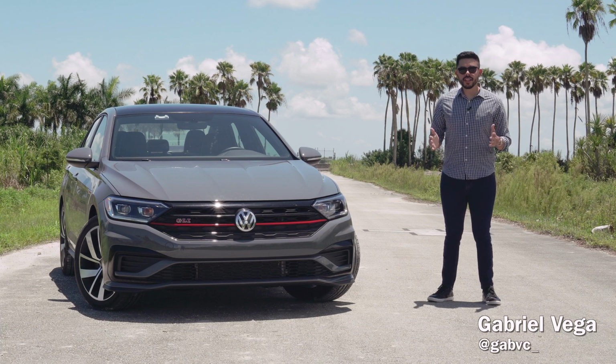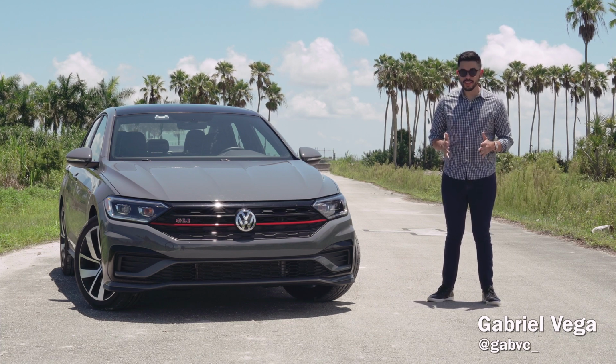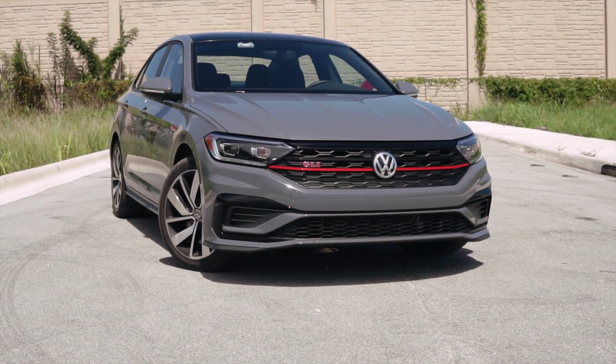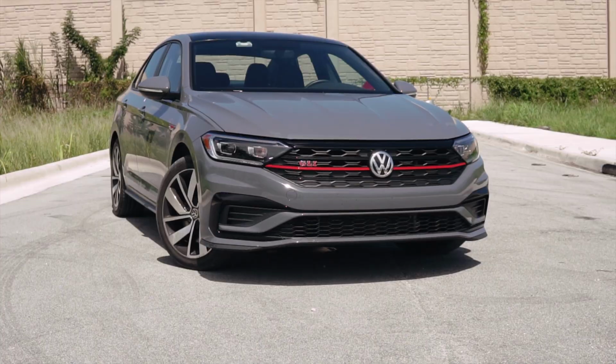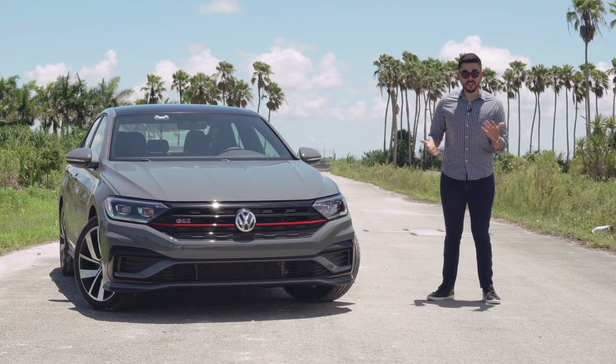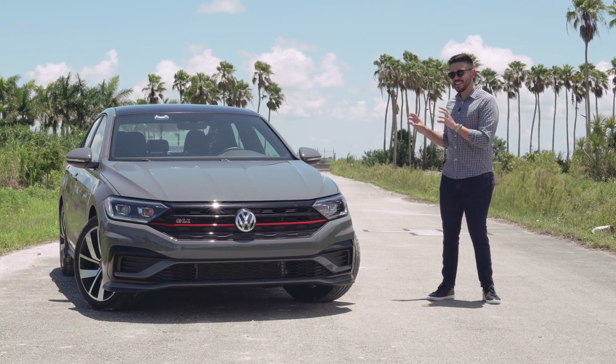When the original Volkswagen GTI was introduced in the 1980s, it was a huge success for Volkswagen. So it only makes sense that they would give the same hot hatch treatment to their most popular sedan, the Jetta, thus creating the Jetta GLI. Now, while various generations of the Jetta GLI have come and gone, none have been quite like this.